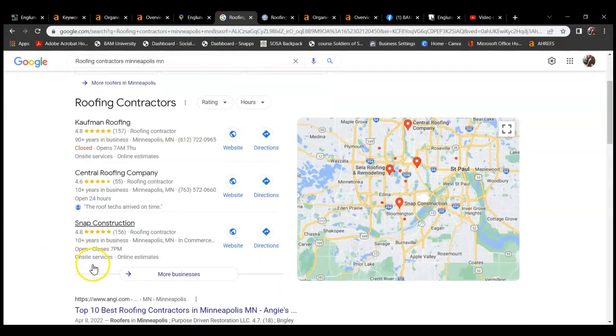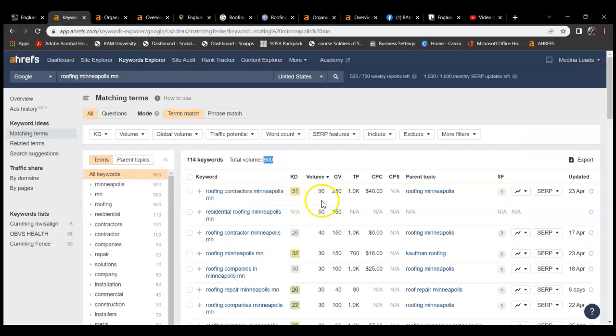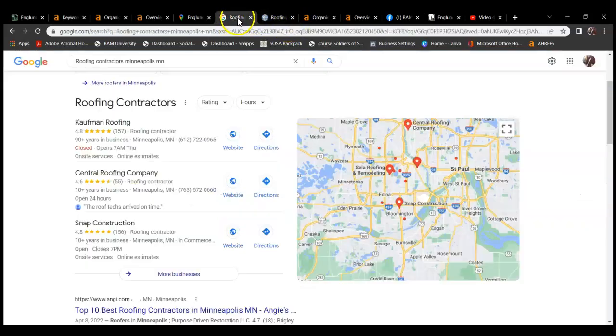The next one here is the map pack. People who search this way want to see a company that is local and in the area. They can pull up to 80% of the traffic. With the particular keyword that we're using, which is roofing contractors, Minneapolis, Minnesota, which is right here, that has a search volume of 90 per month. You're looking at 72 people going right to their site, to these top 3 here. So it's really important to be up here because you can gain a lot of traffic that way.